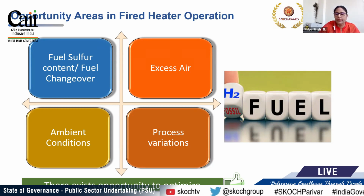There is one parameter, ambient condition, which is usually ignored because this is something which is relevant for areas where there is wide variation in ambient temperature in summer and winters.